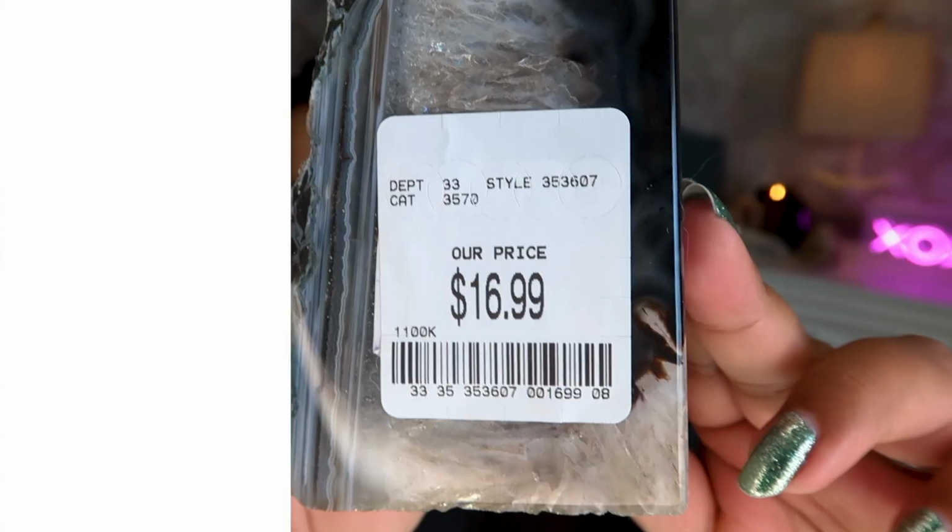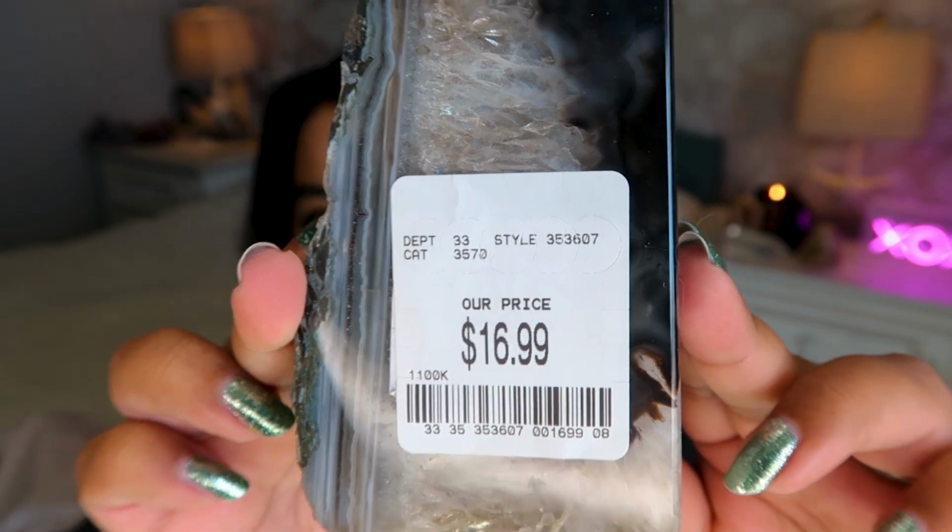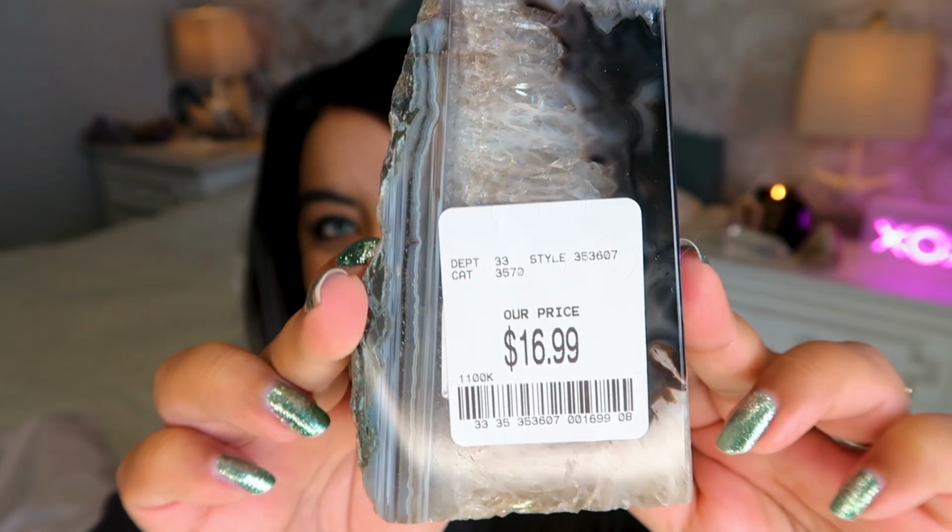It's a really large bookend, and it's just a simple agate. It's in its natural form. It's not dyed at all, but it's very substantial. It's pretty chunky, and I'll show you up close, but this side is covered in rainbows. So there is the price I paid for it, only $16.99. Really good deal for such a big crystal.